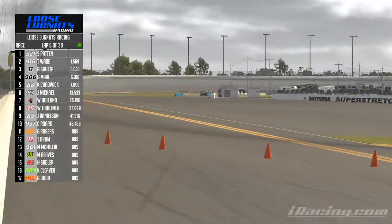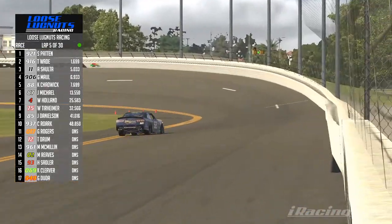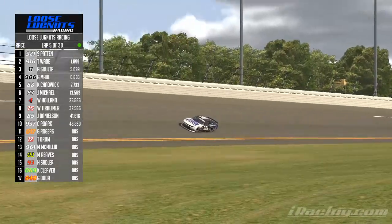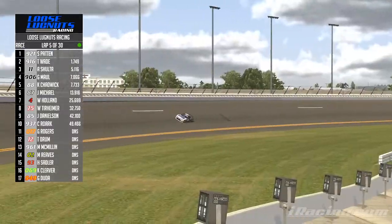But Scott Patton and Ted Wade are going to be the two drivers battling for the lead. Schulte has got a lot of ground to make up here if he wants to be a factor in this one still. Right now, Scott Patton just pulling away. That's exactly what he wants to do. Took him a little while to get to the race lead.